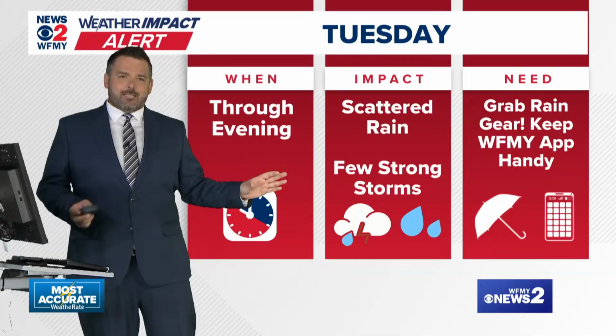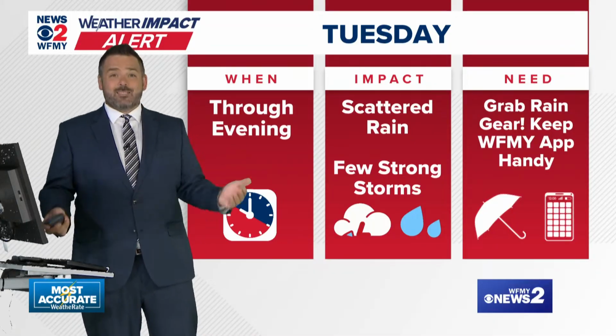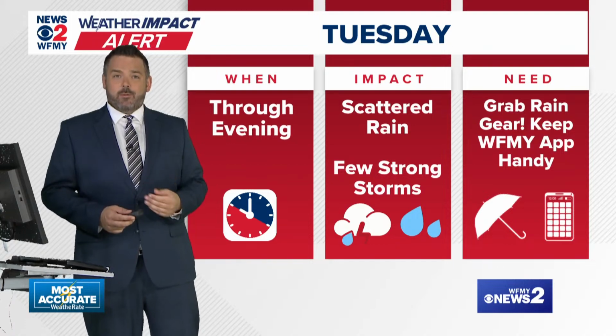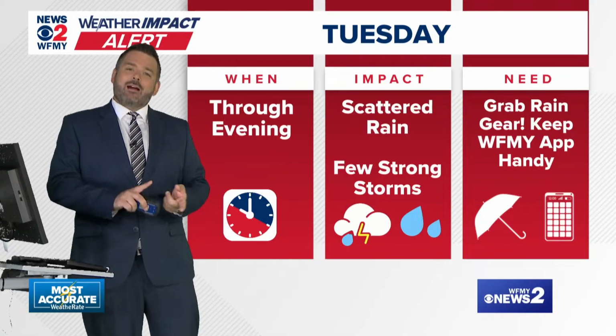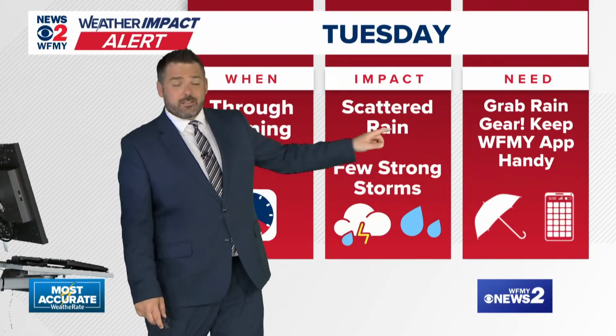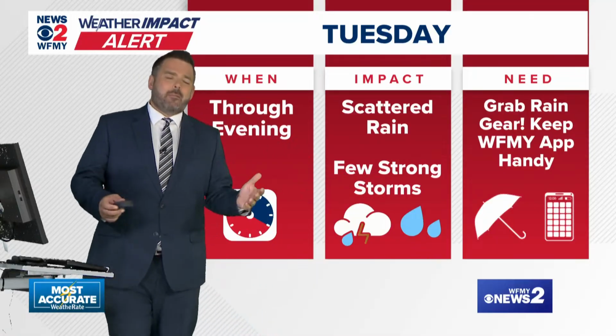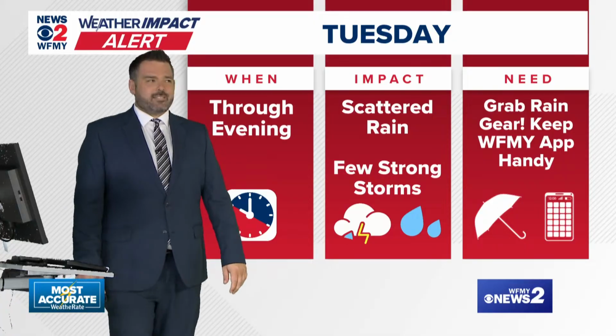Now, obviously, I've been outside too. I realize it's been a pretty nice day with lots of sun. The forecast changed quite a bit, but we're at the point in time now where we are starting to pay the price for that heat and humidity, and we are seeing several different strong thunderstorms popping up. And this could be something that we track all the way through 6, 7 o'clock tonight or so.